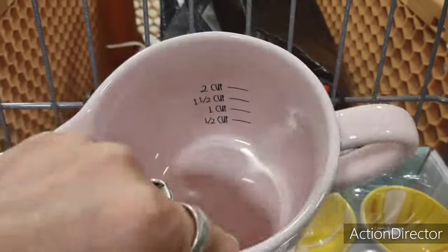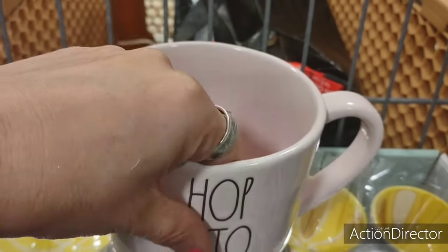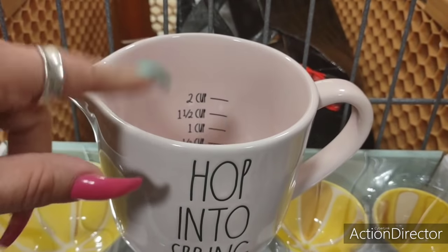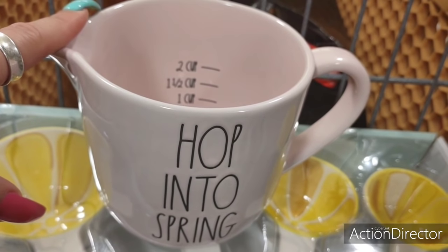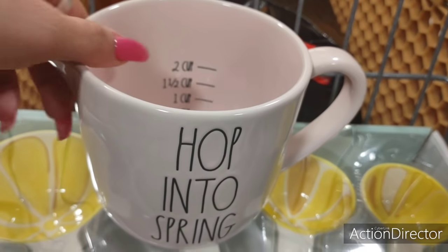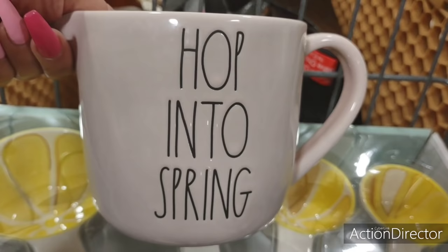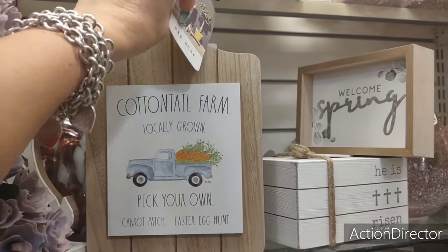All right, I found this, but is it missing the rest of the measuring cups? Because they want $16.99 for this. And my friend who gave me the lemonade, he's looking for measuring cups, but I don't know if this is... I don't know. This has to be like a whole bunch of them inside, right? So I don't think this is the right one. Cute this is.